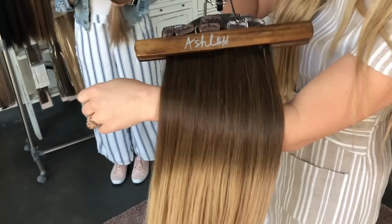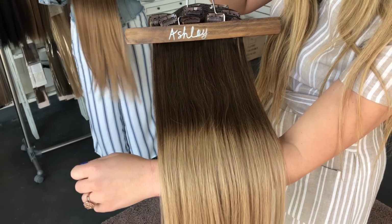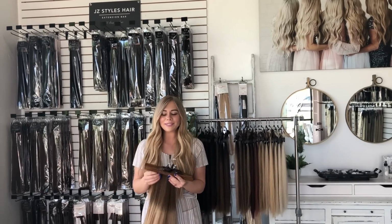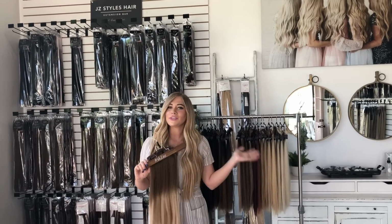This is just a blonde ombre, and it's so beautiful because it can be used for blondes and brunettes. And the reason I named this Ashley is kind of funny. At some point I started running out of friends and family members, and so I had to think of other names. Me and my sister have always been called the Olsen twins growing up because people think we look like them. So this is the Ashley, and we also have a Mary Kate.